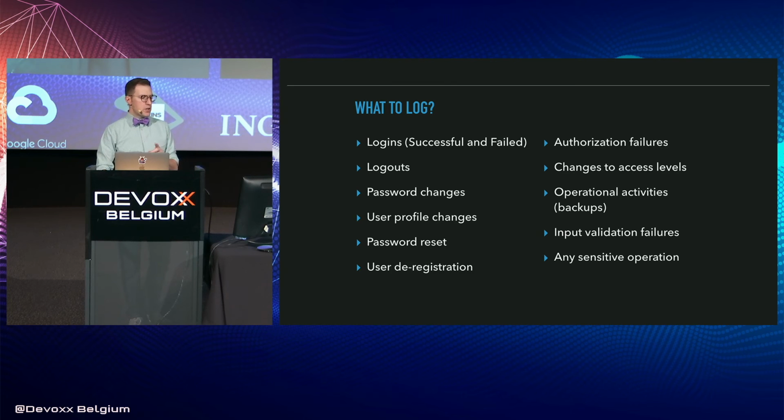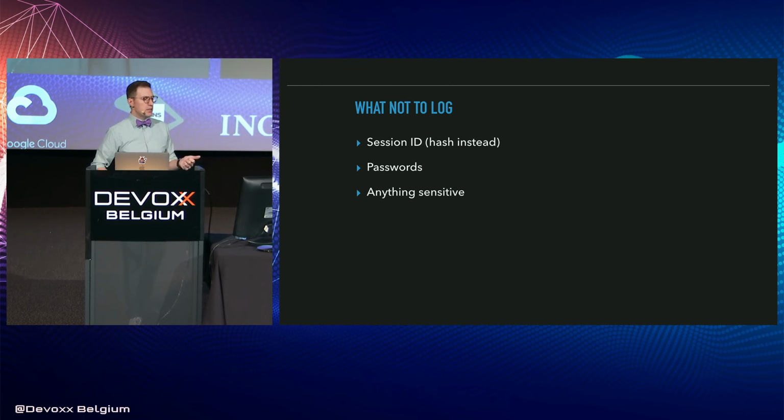But there's a few things we should not log. That is session IDs and passwords, or anything that could be sensitive information. This is because our logs are in clear text, so it is possible that they can be compromised, and if they contain any sensitive information like passwords, they can be stolen. We do need to correlate entries in our logs, though. So if you need to log session IDs, just make sure that they're hashed.